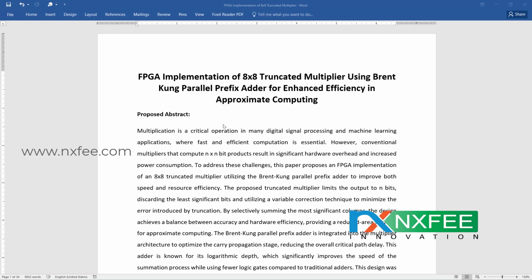This paper is fully designed for the 8x8 truncated multiplier. We have developed two different architectures: one with a ripple carry adder, another with a Brent adder. Here we have developed the basic parallel prefix adder technique, the Brent adder. It is also possible to extend this work with Ladner-Fischer, Sklansky, Kogge-Stone, and Han-Carlson adders. What other parallel prefix adders are available? We can make comparisons, which is the key benefit of this project.